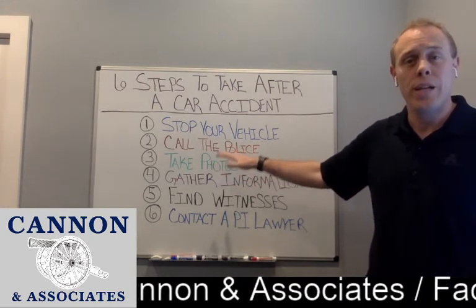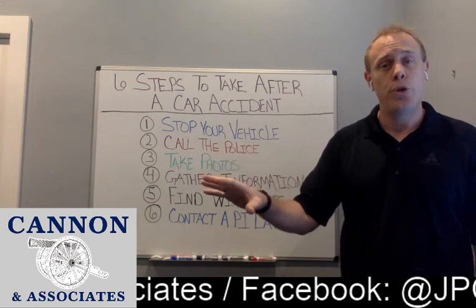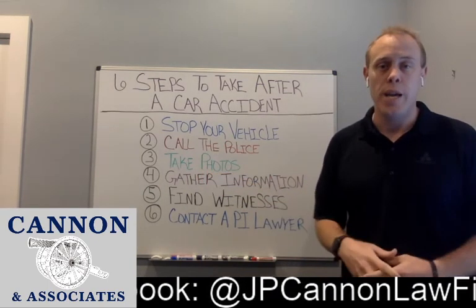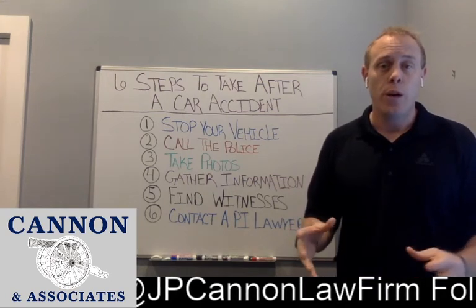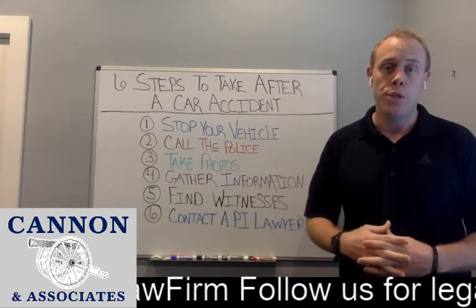take photographs of the scene, and document with an accident report, you will make sure that you're not only protecting your future and your physical health, but you're also making sure that you're protecting your personal injury case. And no amount of money is worth your health, but it's important that if you can, you're doing everything possible to protect both those interests.